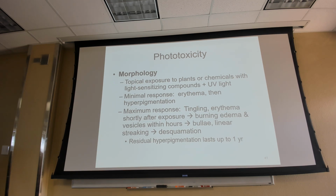Some of the symptoms that could occur if it's maximum: tingling, redness, burning, edema, vesicles, bullae, streaking, and desquamation.